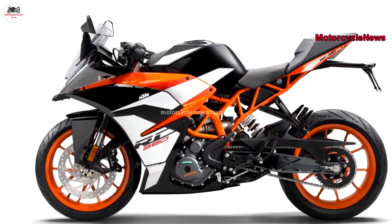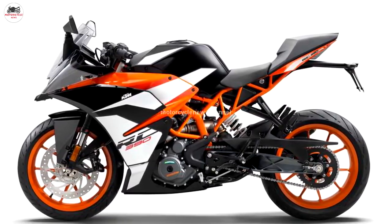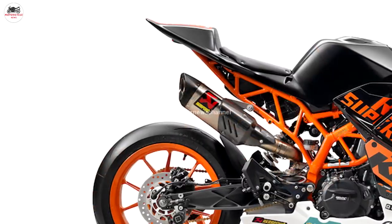track. What makes it even sweeter is the RC390 R will also get an updated engine with shorter intake stacks and a slightly wider power band, making it more punchy. All of which is really exciting, right?